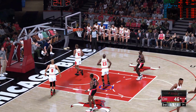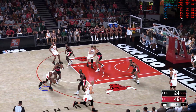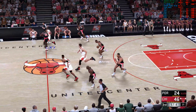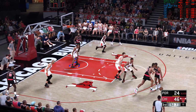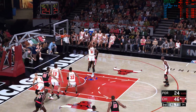And off the front iron, and in it goes. 1:09 left here in the 3rd quarter. Jordan kicks to Rodman over Williams. Rodman's shot is off. And here are the Trailblazers. And here's Kersey. Drexler outside. No good on the triple.